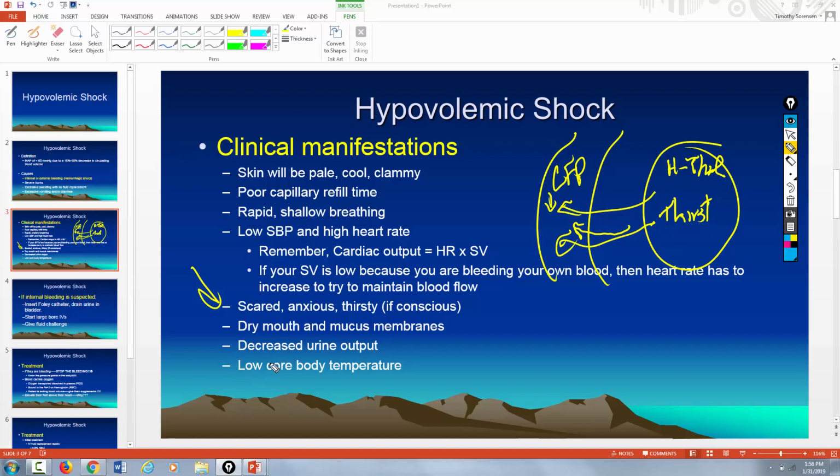The low core body temperature, remember your cardiovascular system is the radiator of your body. It can hold on to heat or it can dissipate heat. So if your blood volume is low, just like if the radiator on your car is low, you're not going to be able to dissipate that heat, and you can't hold on to that heat. So they're going to have a low core body temperature, right? You can't hold on to it.